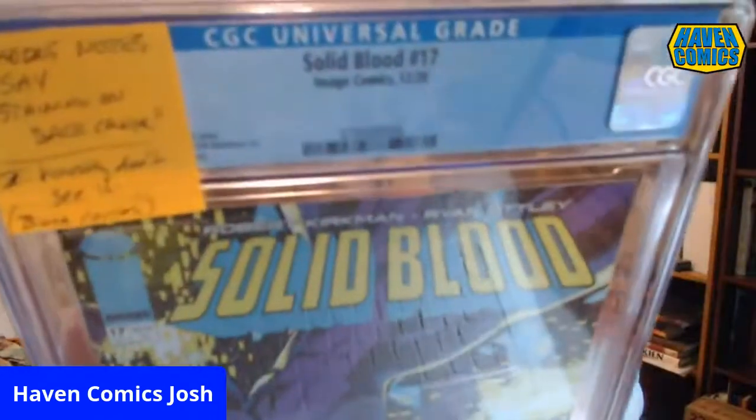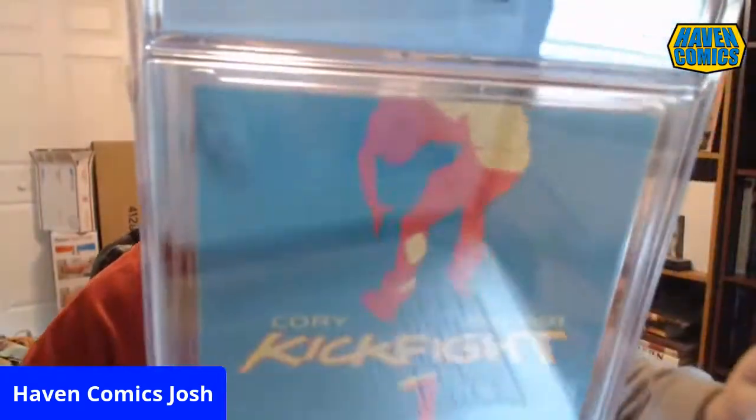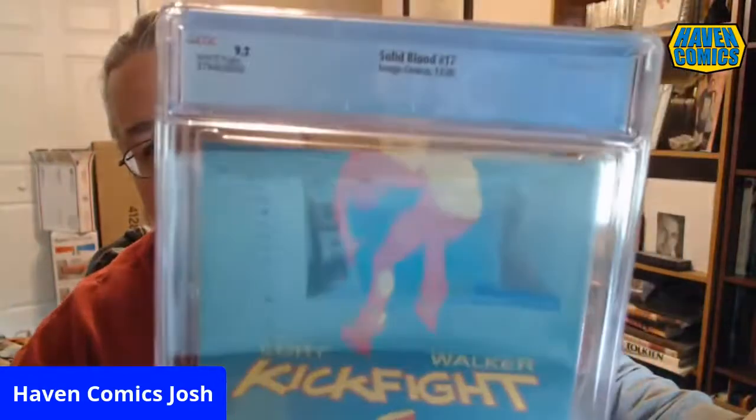What? Okay. It's the same book with the 9.2 again. And Larry left me a note saying that the grader's notes say staining on back cover, though I honestly don't see it, on both copies. I'm looking at this. Somebody show me a stain on this back cover, because there is nothing. Nowhere at all. There is nothing.